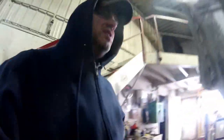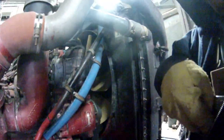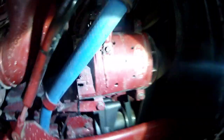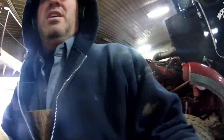Alright, our oil levels are good. Come over here and we're going to check the water pump and stuff out and just make sure nothing's leaking here. Flashlight out. Okay. Yeah, everything is dry there, so we should be good to go. Alright, we're going to fire this up. Get this thing closed up, and we'll get on our way.